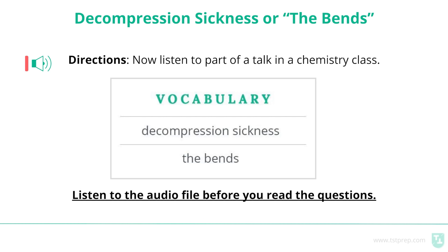Directions. Now listen to part of a talk in a chemistry class.